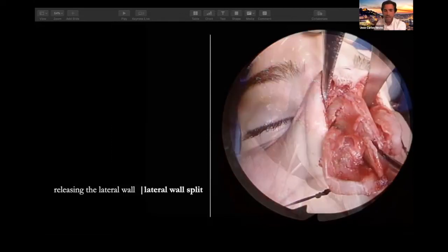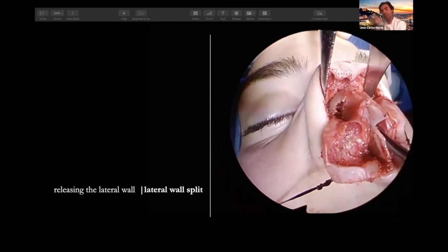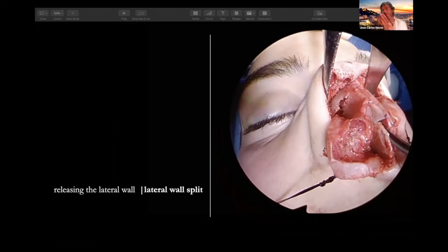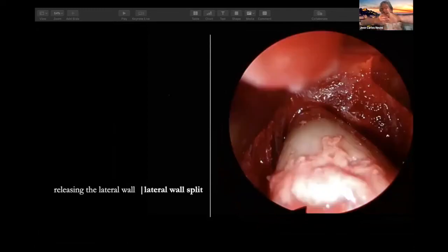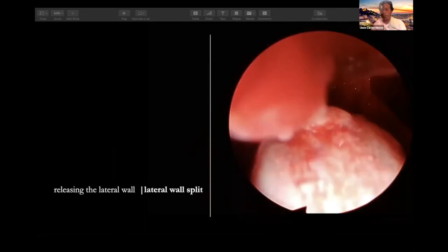Okay, and then you can have this. You see the line, it's impossible to have an inverted V because the line is kept there, but you free it all, and then you can start with this convexity and end up with this flattened profile.